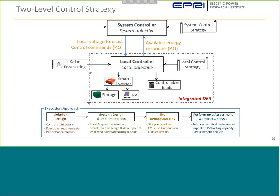So I think there's a lot of promise to be able to do that, especially if you start to incorporate the right size of storage, optimally dispatching the storage. I think there can be a lot of benefit economically to the commercial building owner, but I haven't seen something that's foolproof just yet.